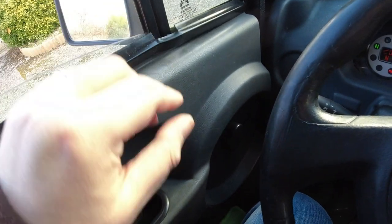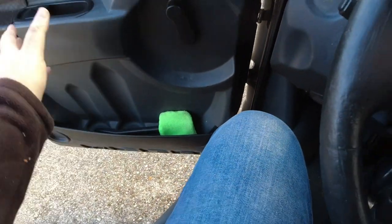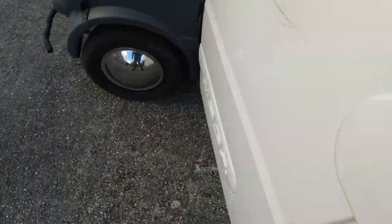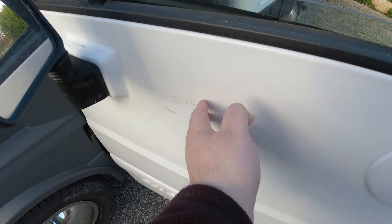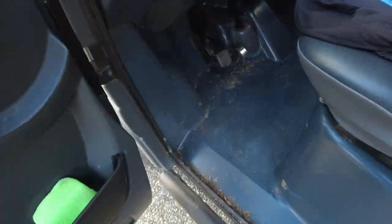It needs gluing back to the door. And in fact, the whole door needs looking at, because I think at some point there was a knock on the door when it was with the previous owner. So there's a nice big scratch on there, and then at the bottom here, I don't know which side it is, I think it's the inside.